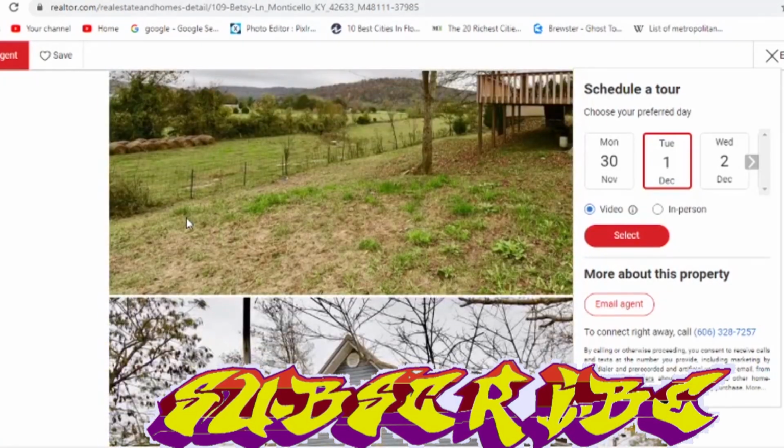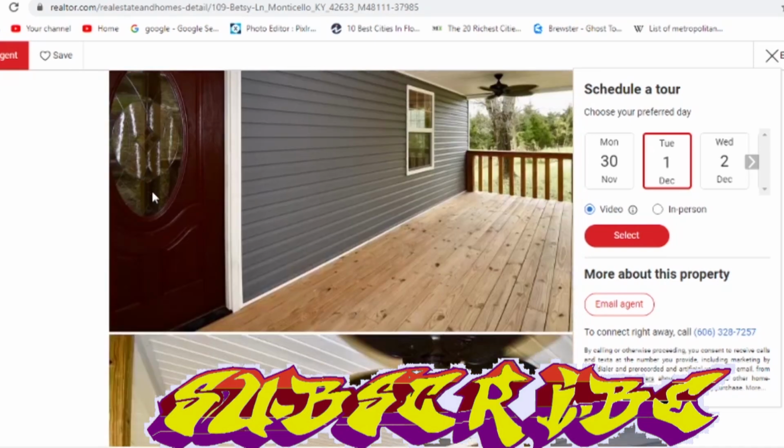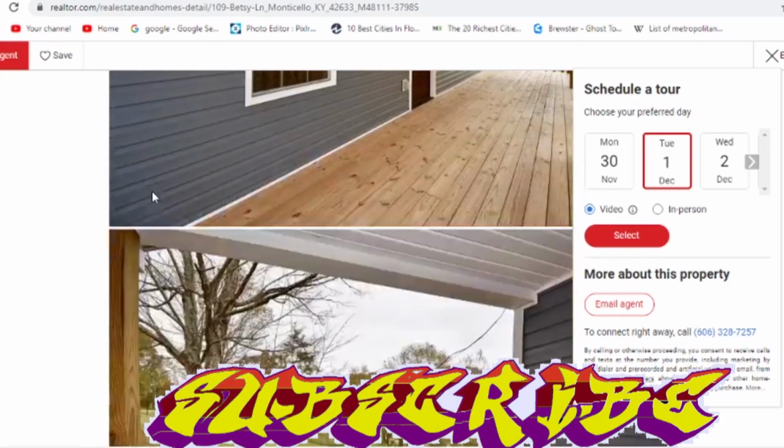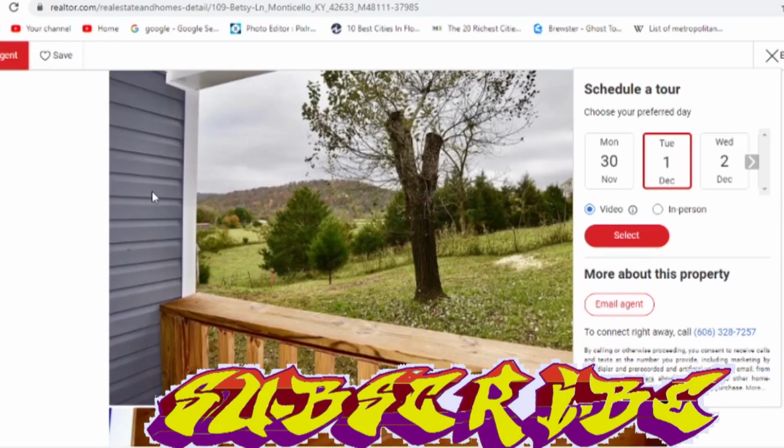It looks like it's got a mountain view. It's only half an acre. I love the vinyl and metal color combination. Looks like they did the roof really well. They did the deck really well. It looks really well built. Oh man, I might be moving to Kentucky here. It's brand new. I mean, you can't go wrong.